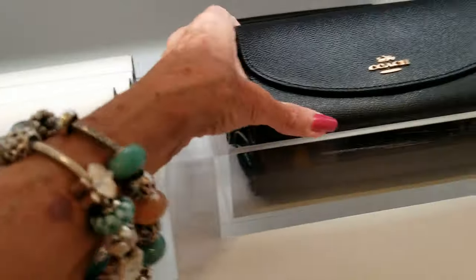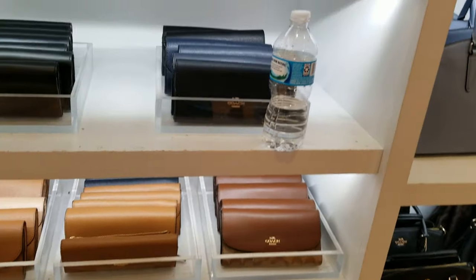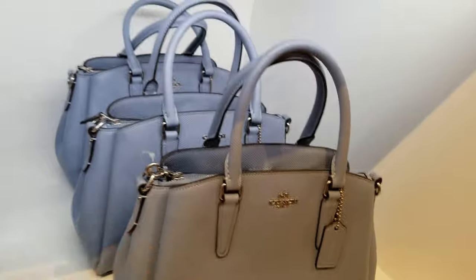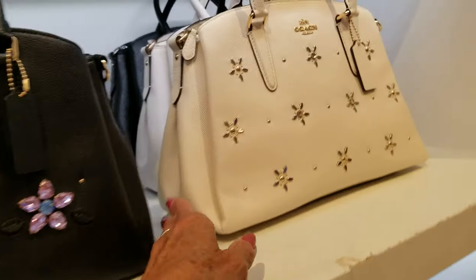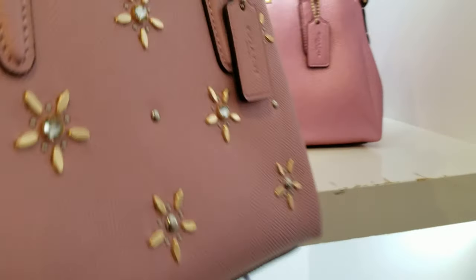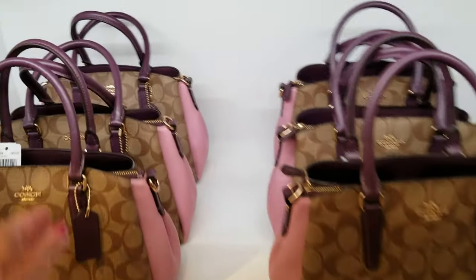These are $59. And these are all the $59 ones down here. And what have we got here? We got $129 and $109. I think we've seen these before. And with the embellishments, it's $179. Both of those. Excuse me. Here again is $129. It's $129 with the embellishments. Getting close to the end here, you guys. And this also is $129. And these are $109.